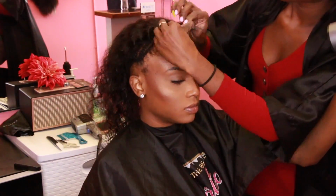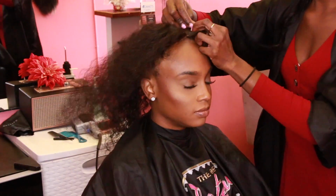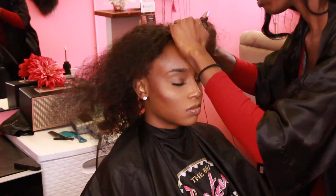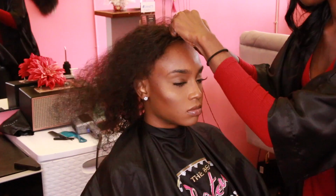Okay, so now as she's sewing down the closure, I have no idea how she sewed down the closure because I'm not a stylist. But while she's doing that, I'm going to tell you guys more about the Mayvenn free install program. I kind of explained it in the beginning, but what happens is you buy bundles from Mayvenn Hair and then you get a free install.